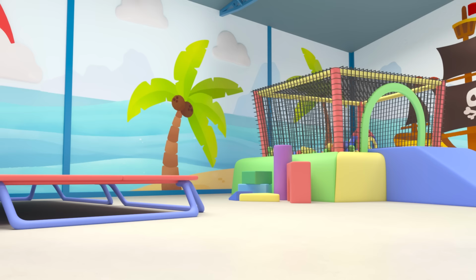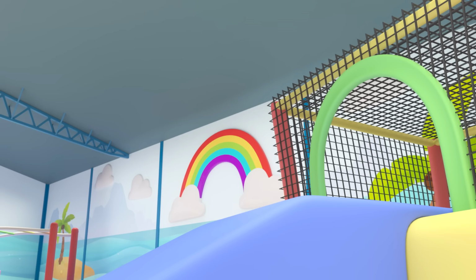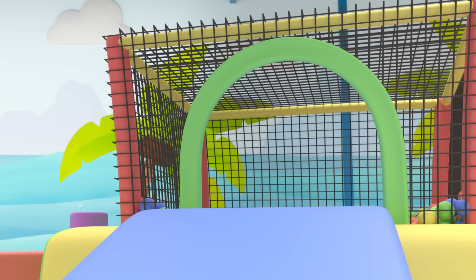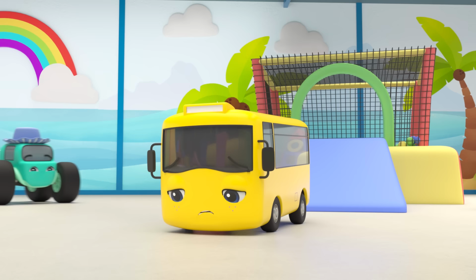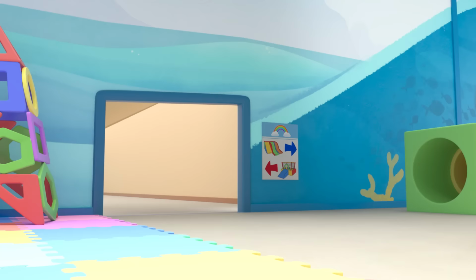Daddy Bus still can't find Buster anywhere. He's found a new hiding spot in the ball pit. Oh well, Daddy Bus, Ash, and Mira decide that it's time to go. Oh no, did they leave without Buster? Boo, we found you. That was very sneaky. Well done, guys. Now it's really time to go.